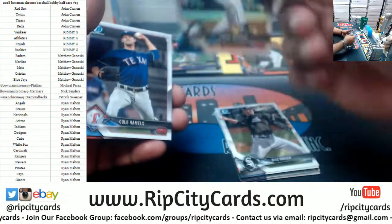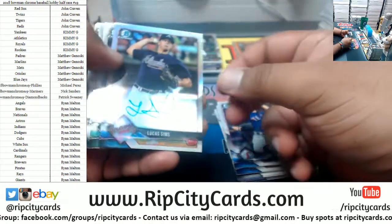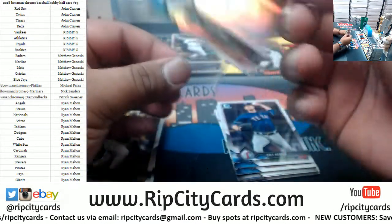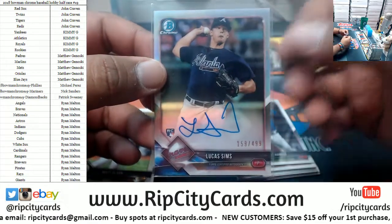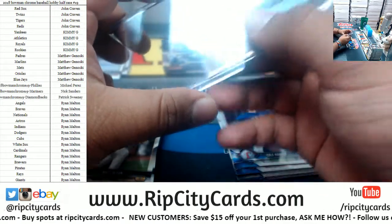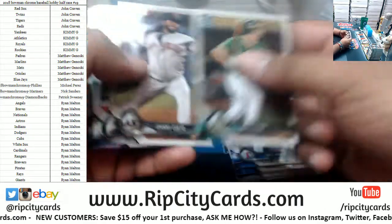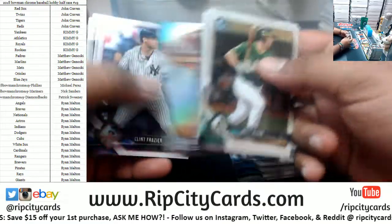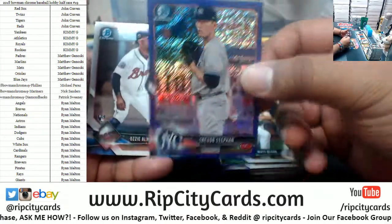Acuna for the Braves refractor. That's the $4.99. Lucas Sims. Why couldn't you be Albies? Or Acuna? Well, either way, a Braves autograph to $4.99. Lucas Sims. Still got two boxes left. See what happens. Trevor Stephan, $6.55 Yankees.